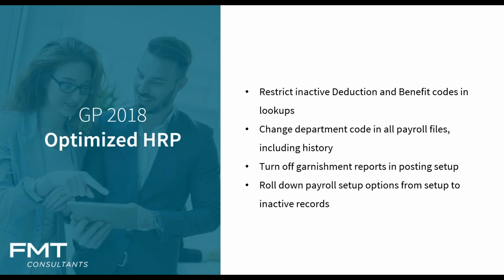So in terms of human resources and payroll, a couple optimizations there for you in GP 2018 as far as cleaning up some of the lookup windows for deductions and benefit codes. We've got the ability to change department codes in payroll files, including historical. So we can go back and change those department codes if we need to. Turning off the garnishment reports in the posting setup.